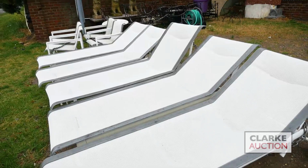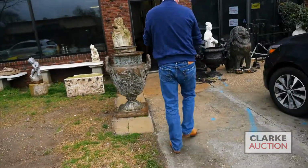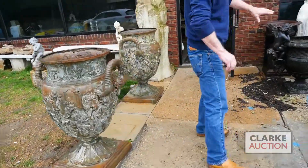These are by Richard Schultz. We have some furniture as well, all conservatively estimated. ClarkeNY.com is the site you can view it at.